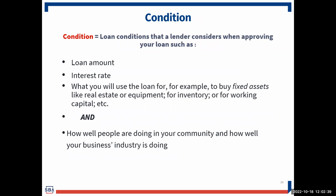The other C is condition. Condition means a loan condition that the lender considers when approving your loan, such as the loan amount, the interest rate, what you will use the loan for, for example, to buy fixed assets like real estate or equipment, inventory, working capital, and how well you are doing in the community and how your business industry is doing.